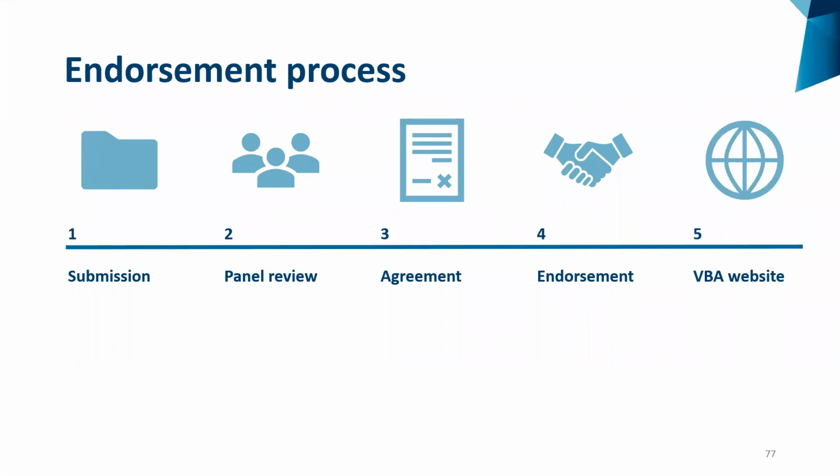And then we will list you on the VBA website 3 to 5 days later. We do 3 to 5 days just to allow you time to get up your website, to notify your staff, get everything ready. If you need longer, you can tell us. And then once you have your course website page come up, you can send that link through to us as well, and we'll update that.